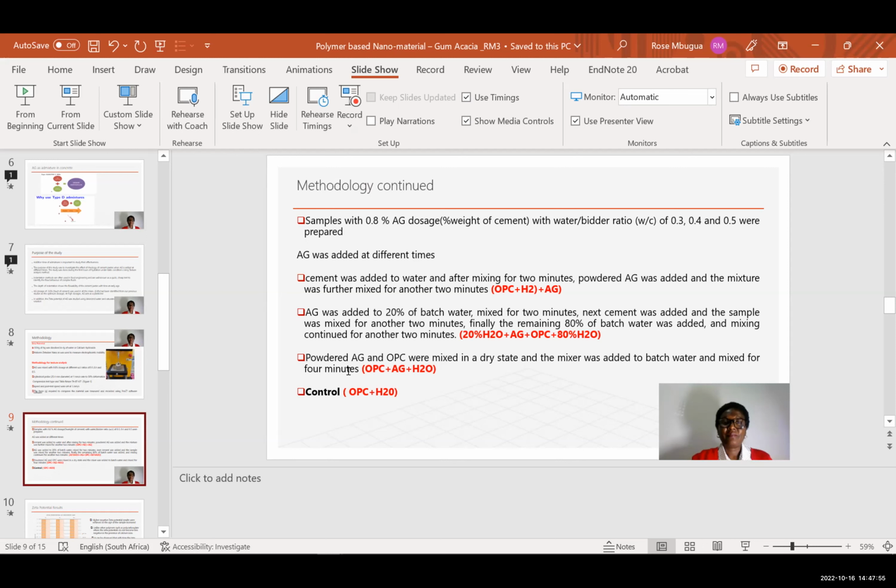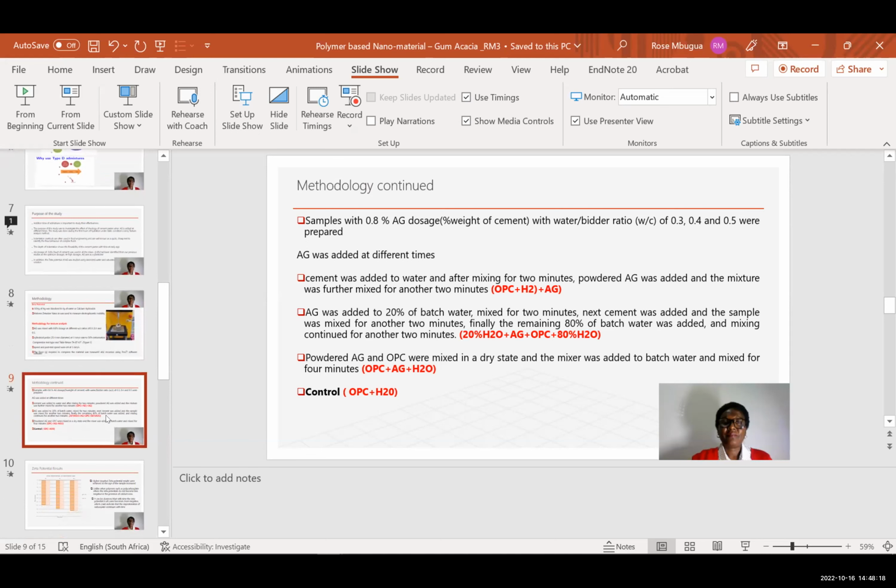Then the other sample was prepared with Acacia Gum and OPC, that is the cement. These are the dry ingredients. They were mixed together in the dry state, and then water was added, and the whole mixture was mixed for 4 minutes. Then the control was just the OPC, or the cement, with water.